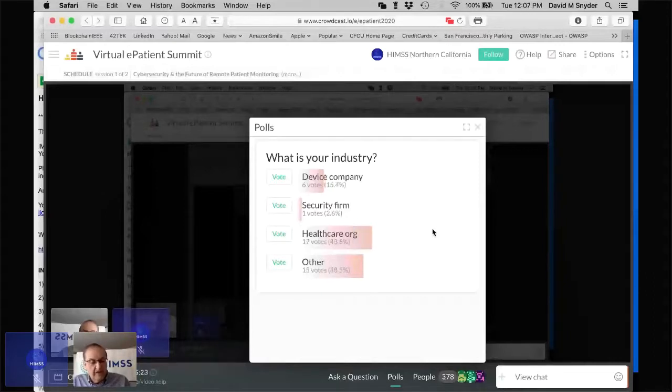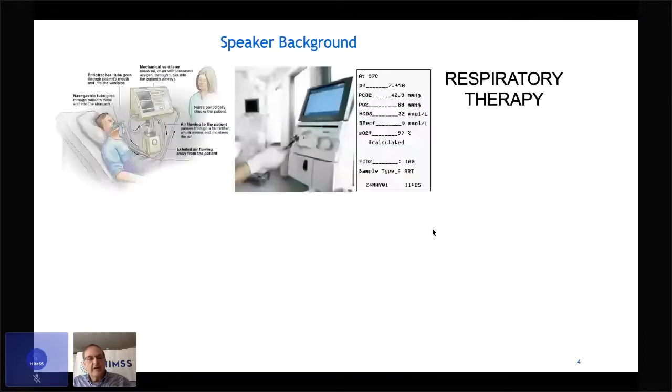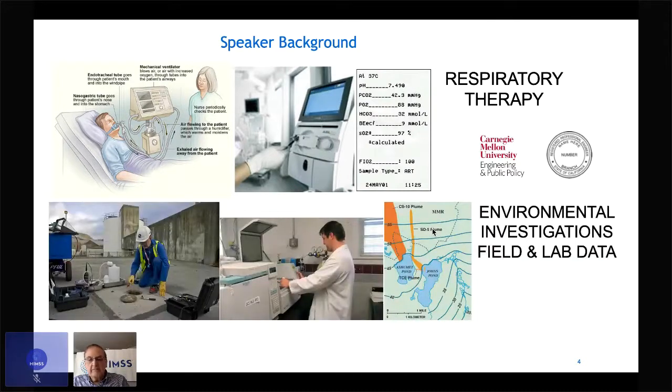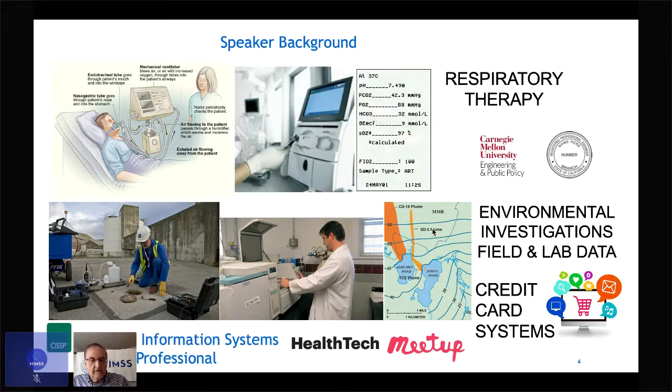So I'm going to go ahead with the slides. A little bit about myself, and then maybe we can go back to that poll in a minute. I actually started off my work career in respiratory therapy, taking care of patients, doing blood gas analyses. But then I went on for an engineering degree, became a registered engineer, worked in the environmental industry, worked in the credit card industry when e-commerce got started. But going back to my healthcare background, I actually ran a meetup about healthcare technology for a number of years and picked up the information security credential along the way.